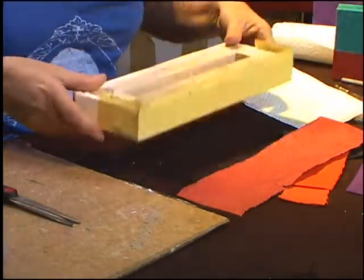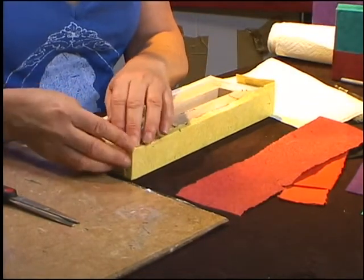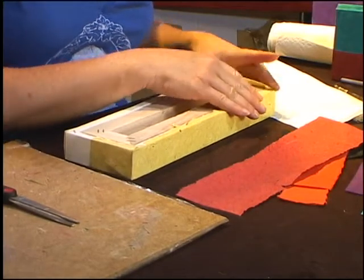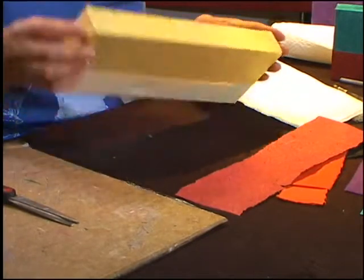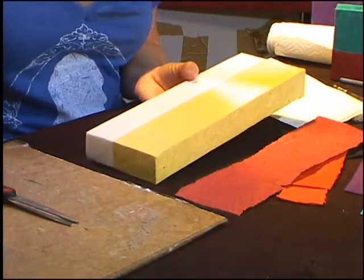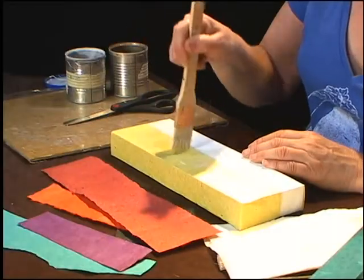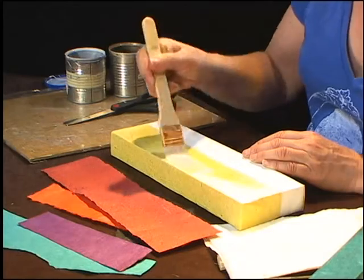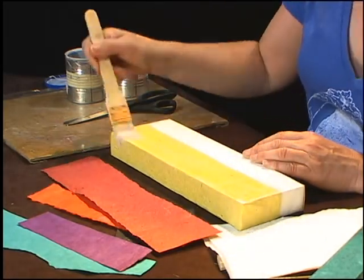Okay, now I'm going to go to the back, and I'm going to press down on the back of the canvas to make it stick, and got that good. Now we're going to go back to the front again, and I'm going to put another layer of the medium on top. And the reason I do this is because, again, it helps the paper stick to the canvas a little bit better, and it also makes sure that I get out all of my air bubbles.